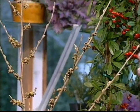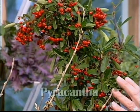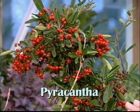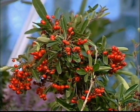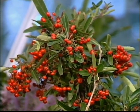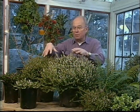Now here's another plant. This is evergreen, and this is called the pyracantha. It's my plant of the week as well. The beauty of it is that it has the berries that attract the birds and provide food for them during the winter season. It's excellent food for them, but it's very attractive, and the spring flowers are white and it's attractive as well. Then our third plant of the week this week is the beautiful heather.